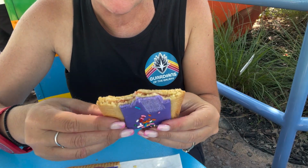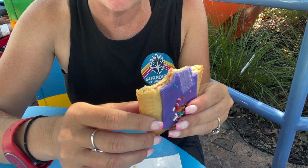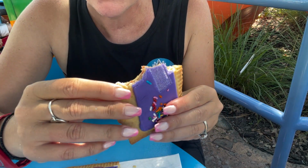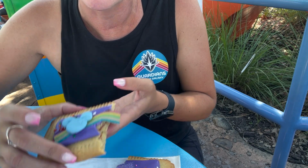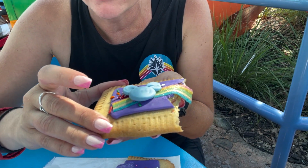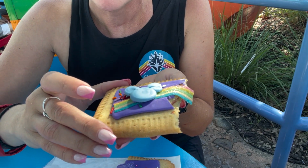It's surprisingly good. The pastry tart itself is really moist and really easily crumbled, so you can break it apart pretty easily. The inside is right along with all of the other Pride treats we've had around Hollywood Studios. I would say it's not tart, but it definitely tastes like guava. People are hovering around me trying to steal my table. Sounds about right.